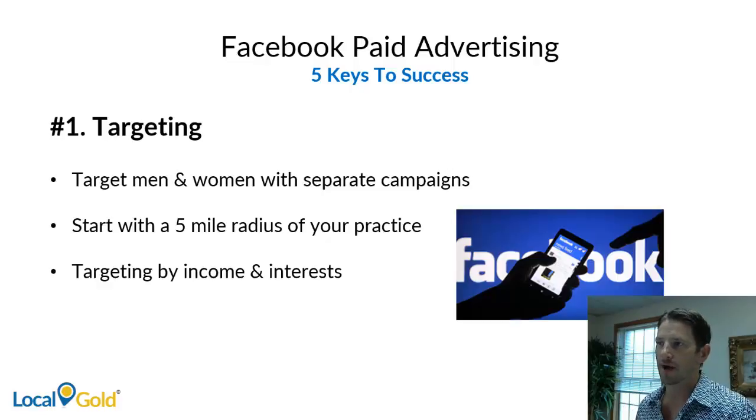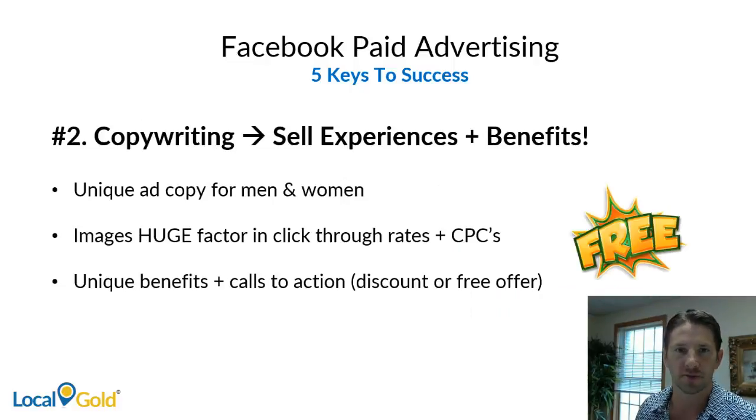Start within a 5-mile radius of your practice, and then you can expand as you've already gotten results that are proven within a closer geographical area. Target by income and interest level. They're fantastic in Facebook. In high-level cities where CPCs were very high in the past on Google, you can come in on Facebook and do some incredible damage within a 5-mile radius in a highly populated city because your market cap is so much higher. So the targeting is awesome in Facebook if you use it right.